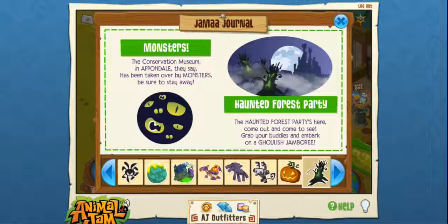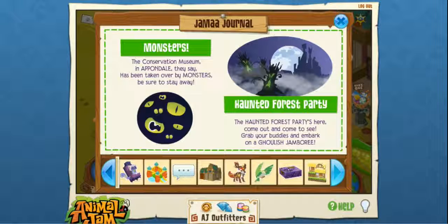And of course you have the monsters, which I just showed you in the Conservation Museum in Avondale. They're awesome. Be sure to stay away. I didn't, so I guess I failed that test. And then of course we have the Haunted Forest Party, which holds tons of cool items. I also think that you can buy the pet bats from there. I know I did one year, and that was really awesome. Overall, I love the items that they have in there.